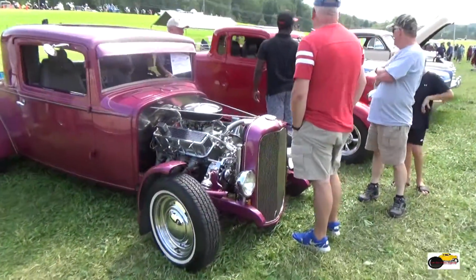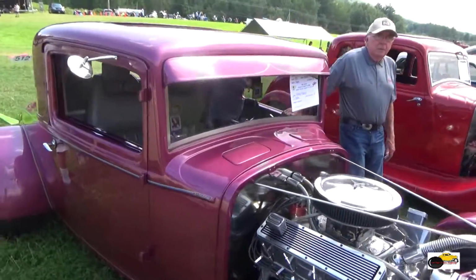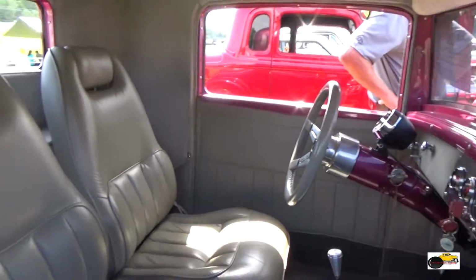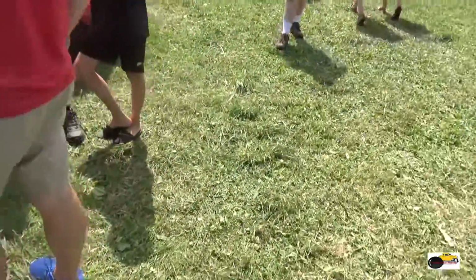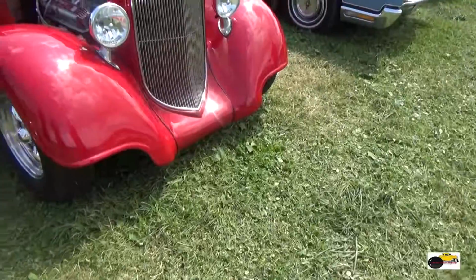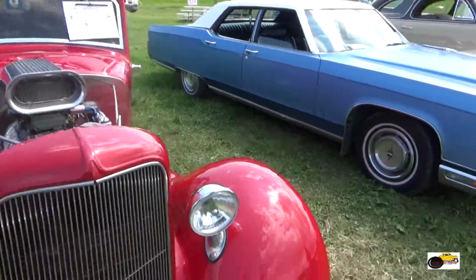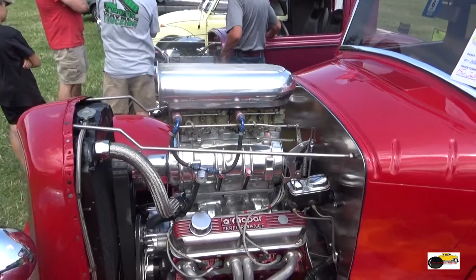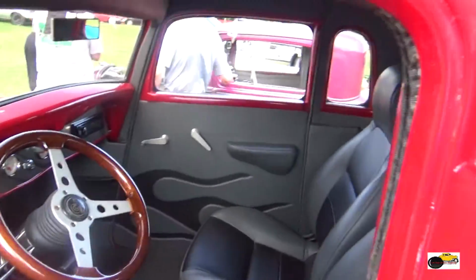Now we're in Street Rod. This is a '31 Dodge Coupe. A much needed upgraded interior. Those must be a whole lot more comfortable than what the car originally came with. Now here's the '34 Plymouth. I love this street rod. Love the supercharger sitting on top there. Love that Mopar performance. Suicide doors. Beautiful looking interior on this car. This has to be one of my favorites from the show.